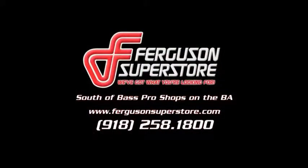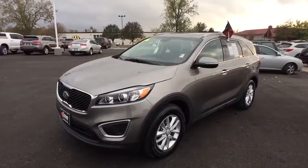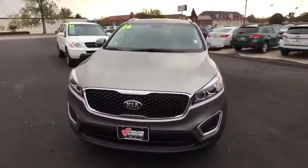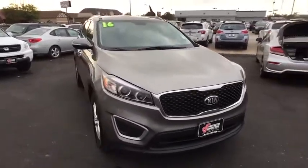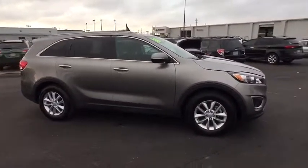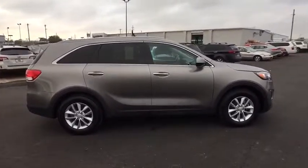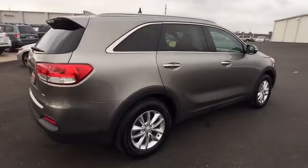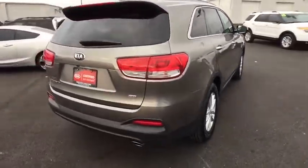Ferguson Superstore. 2016 Kia Sorento. The Kia Sorento is a comfortable riding, powerful compact SUV loaded with impressive standard features. Take one look at its stylish, sleek design and you'll want to cross over to a Sorento. This vehicle has less than 30,000 miles. Here are some of this vehicle's great options.